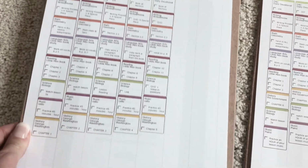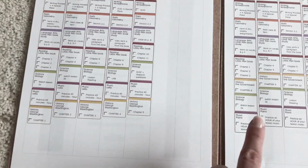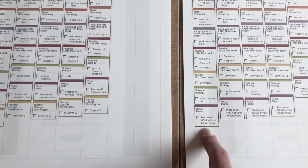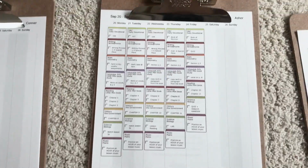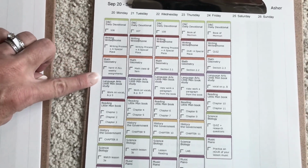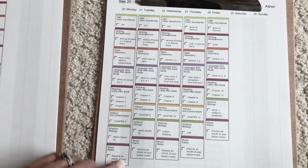So that is Connor. And if you compare my two boys, see, Connor wanted to end his day with reading. Asher wanted to end his day with music. So the order is different. It's how they want their day to be. And that's the cool thing about homeschool, is they can mix this around with whatever they want to start with and whatever they want to finish with.